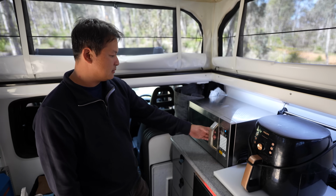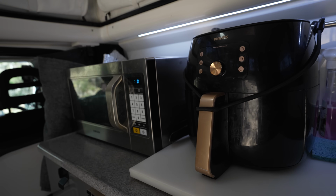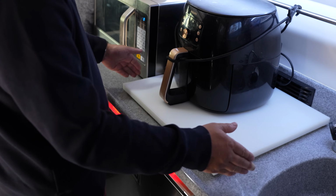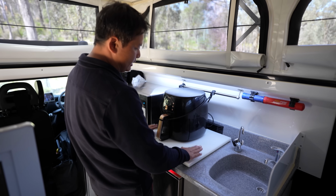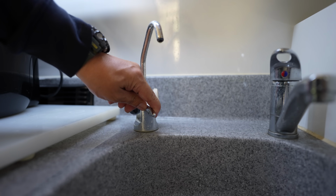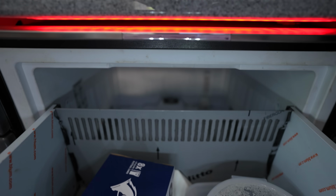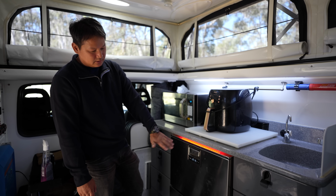This is my commercial microwave with no turntable. I put the air fryer up here. I take it outside because I don't want to stink up the motorhome. I could have had a cooktop here, but because I don't cook in the truck, I don't want it to smell up the truck. So I just put my chopping table here, which I take outside. Here's my filtered drinking water. I've got the 140 litre Victron Frigo fridge, dual climate, so I can set this to be freezer or fridge or vice versa.